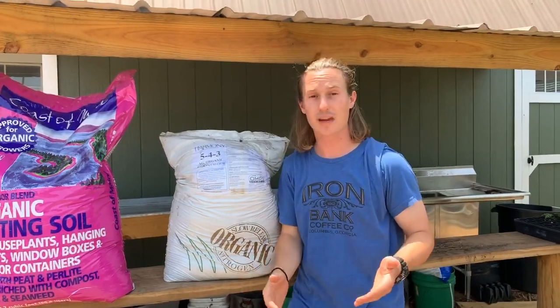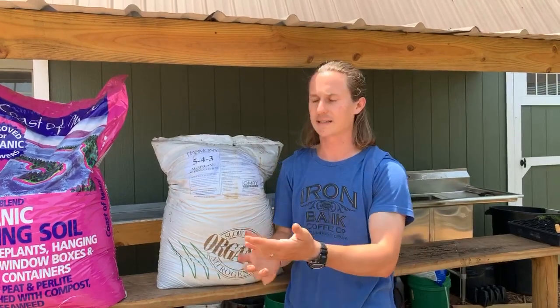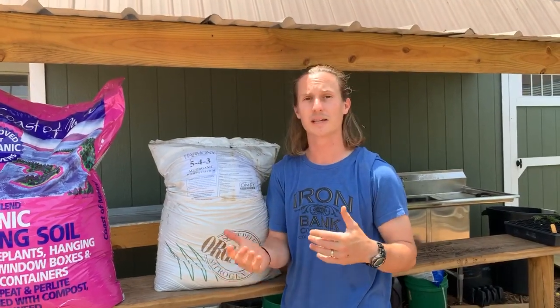So if you want a leafy green plant, you want nitrogen. Nitrogen makes things leafy. It's the quality, the really good quality green. Phosphorus helps plants take up minerals. It helps them have good root structures. So phosphorus is also important. And then potassium makes plants fruit.